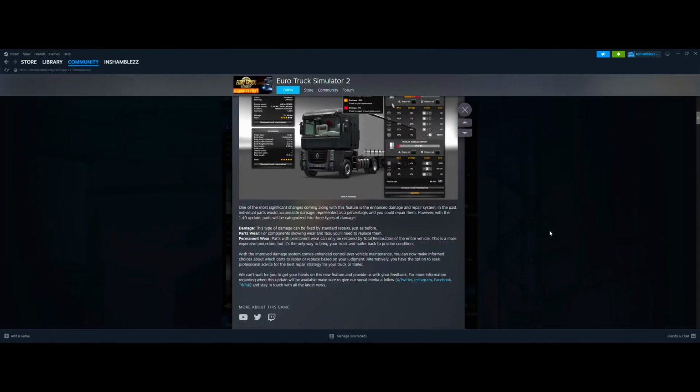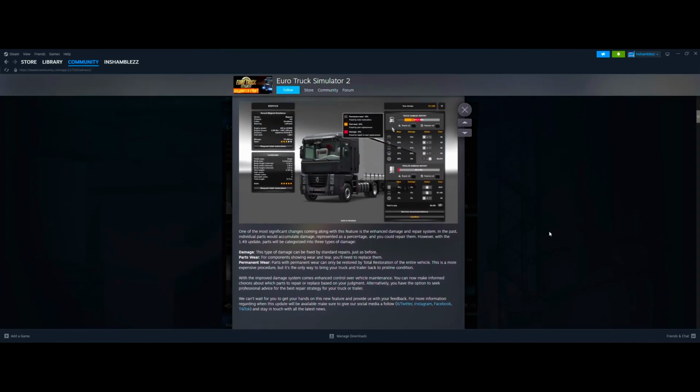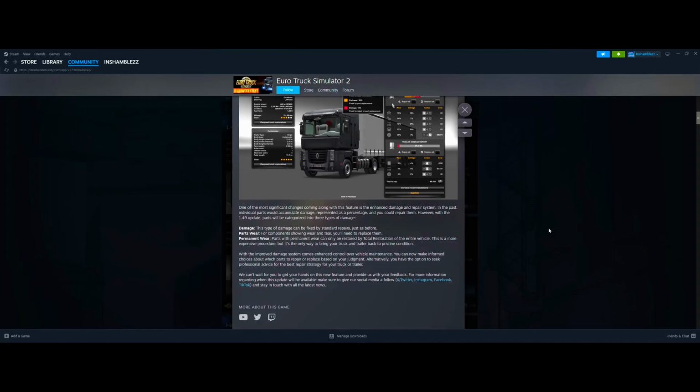One of the most significant changes coming along with this feature is the enhanced damage and repair system. In the past, individual parts would accumulate damage represented as a percentage, and you could repair them. However, with the 1.49 update, parts will be categorized into three types of damages. Okay. So now it's talking about the damages. Damage, that's the actual heading. This type of damage can be fixed by standard repairs just as before. Okay, nothing has changed there.